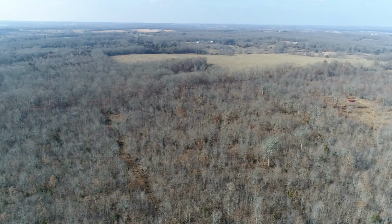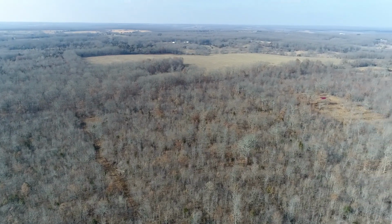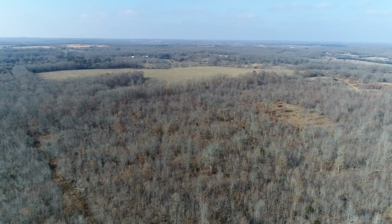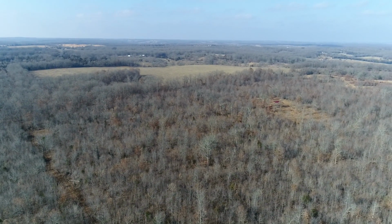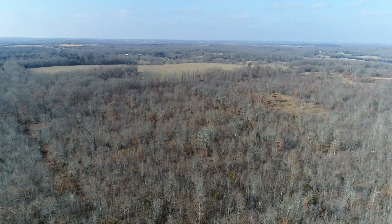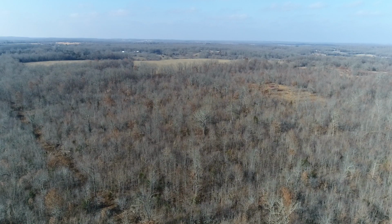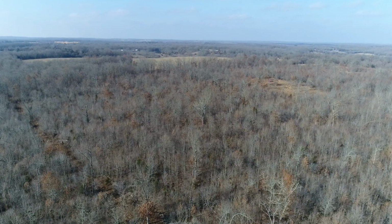So as we're looking to the west, we're looking over the property. The field you see off in the distance is just to the west of the property. So this tract is basically all timber, other than the nice large cleared site where the truck is parked, and we'll see that in a minute.